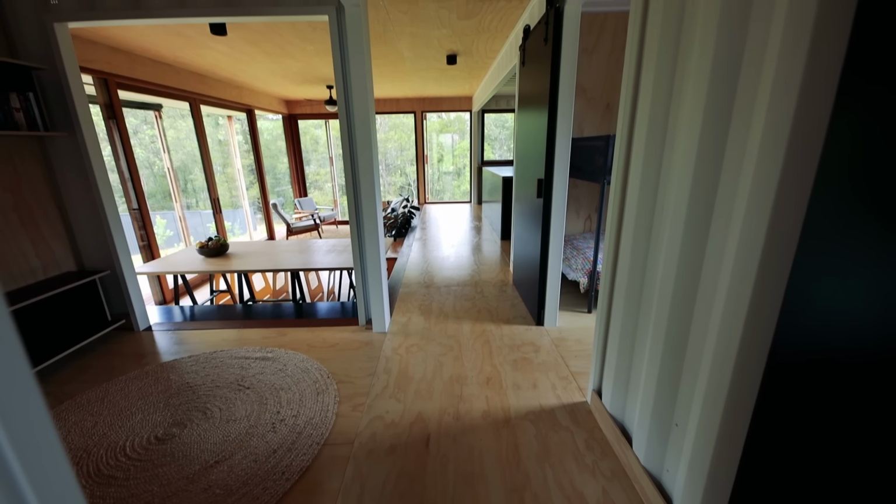So we really wanted to take advantage of the views. So as you walk through down this corridor, you can see through the glass window.